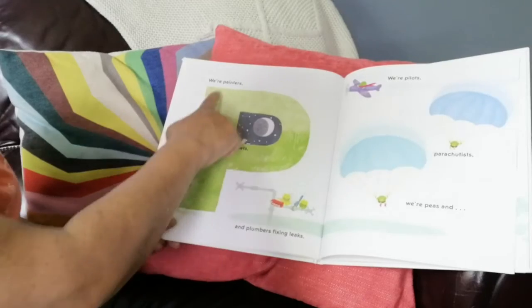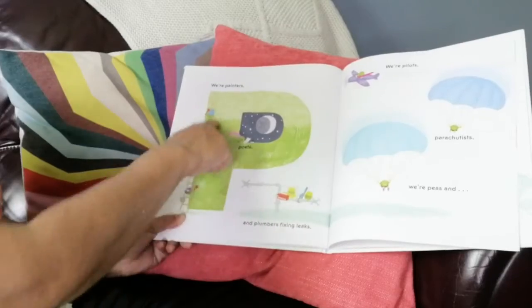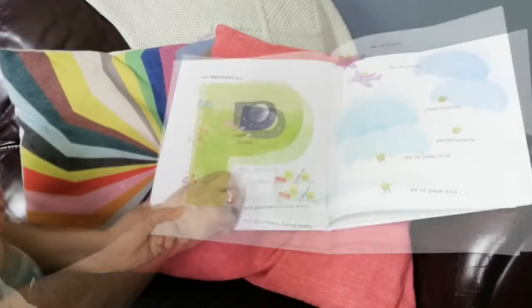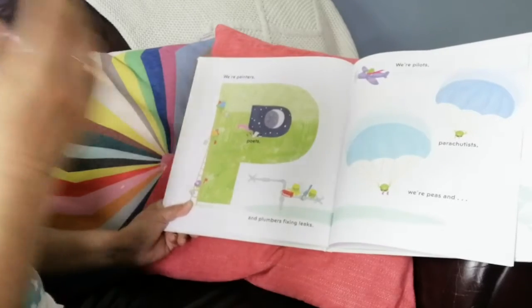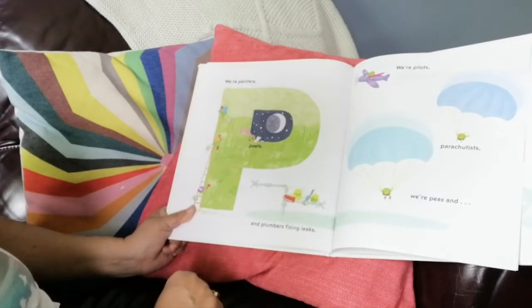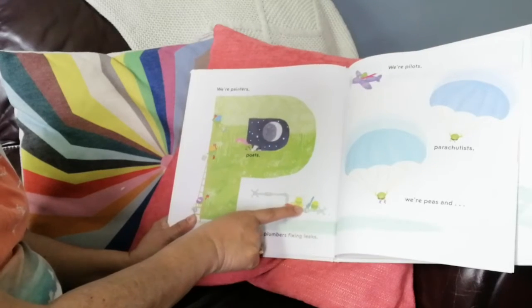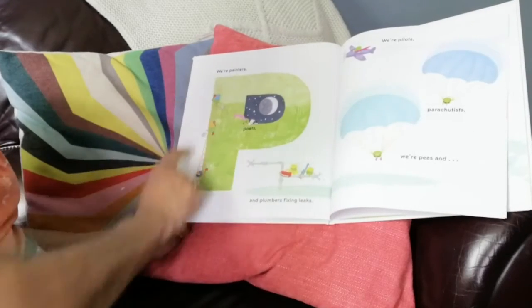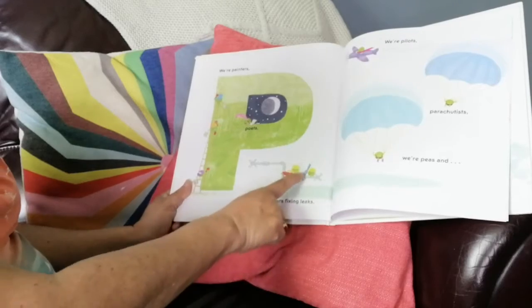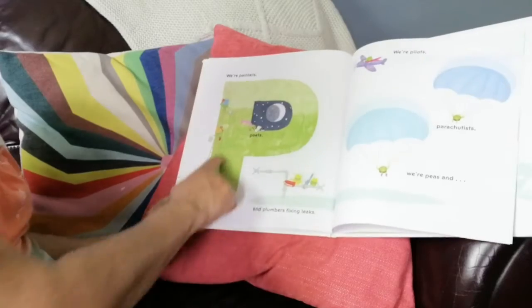Let's see what letter comes after O. This one. A big P. We are painters. They are painting the big letter P. And poets. Writing poems. Rhymes for us. Plumbers fixing leaks. Oopsie, water coming out from here. There's a leak here, so the plumbers are fixing it. Painters, poets, plumbers. All these words start with letter P.